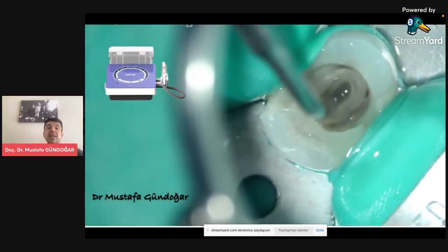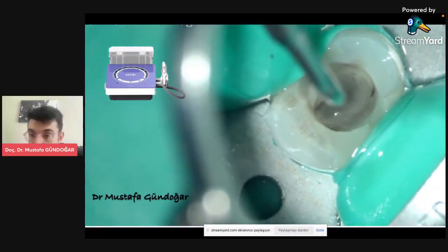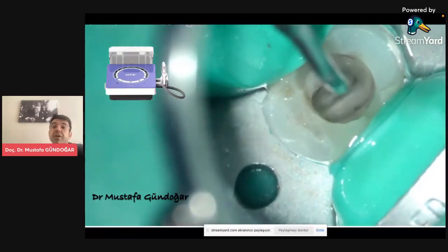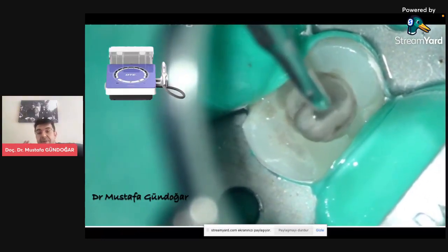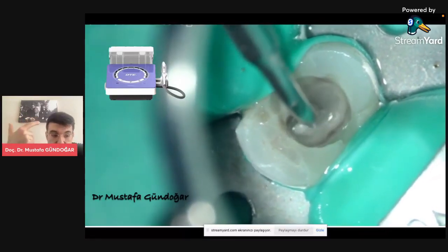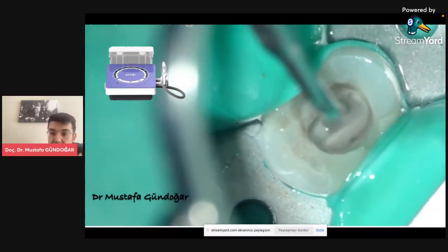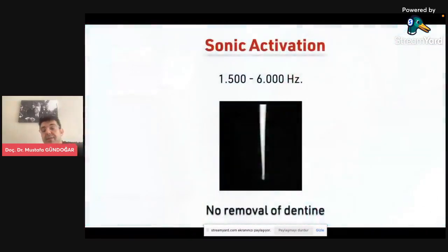Please, let's check my case here. I'm working with the passive ultrasonic irrigation technique to activate my irrigation solution. And as you see here, I am working in an intermittent way. I am not using passive ultrasonic irrigation constantly. After 15 or 20 seconds, I am stopping. I'm always refreshing my sodium hypochlorite in the root canals. And you are seeing the bubble effect by using this DTAL600 LED ultrasonic device. You can also increase the temperature of sodium hypochlorite by using this technique.